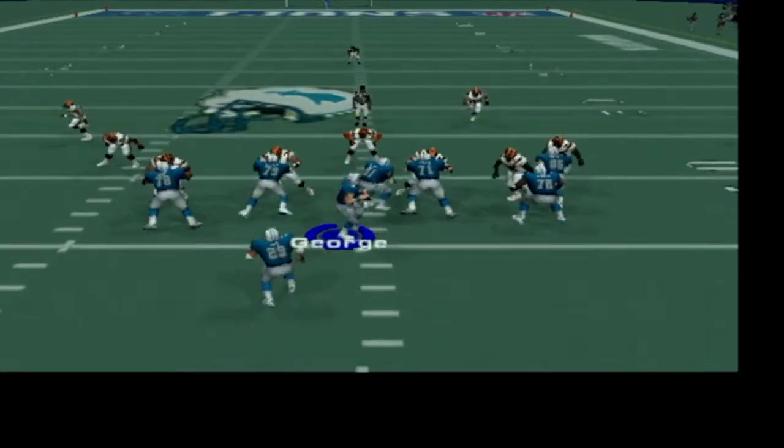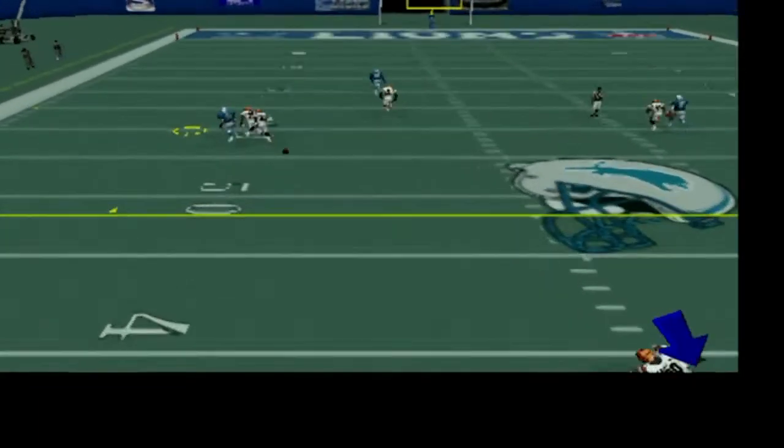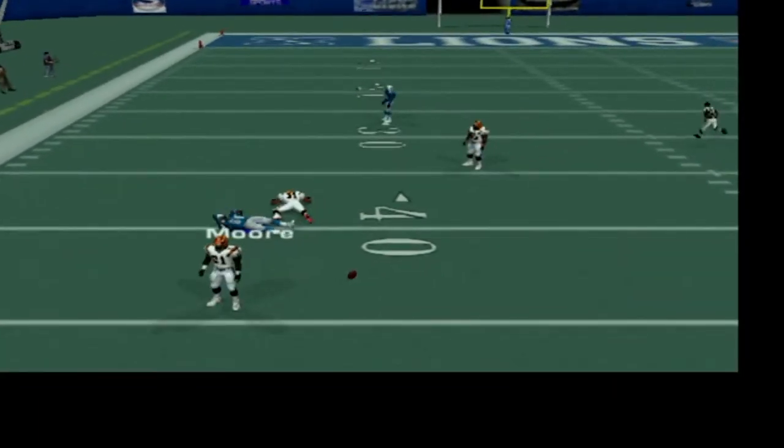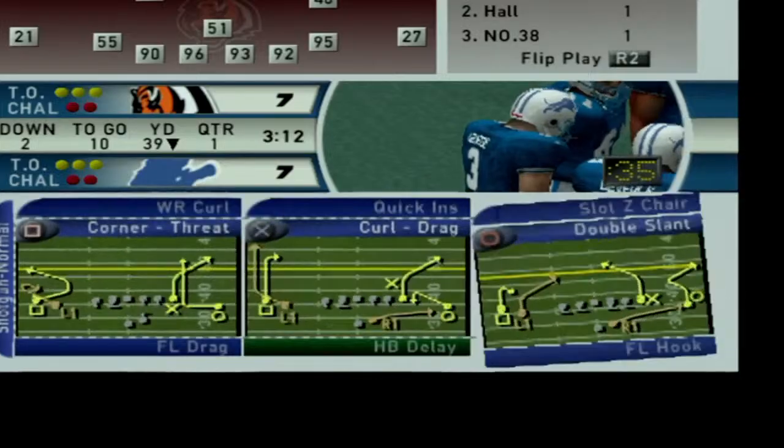George gets set. Steps back. Rolling left. Throws left. Moore just dropped that pass. There's really no excuse for that. You just have to catch those balls.